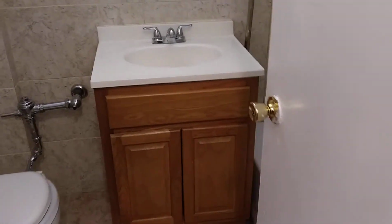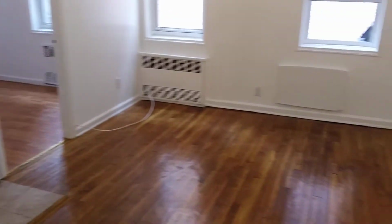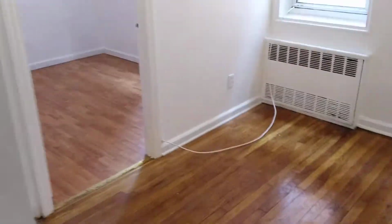Come in. You have the bathroom on your left. Your closet on your right. You have your kitchen, living room area. It's like a two-room studio. And then you have your bedroom, or your living space, which would be right here.